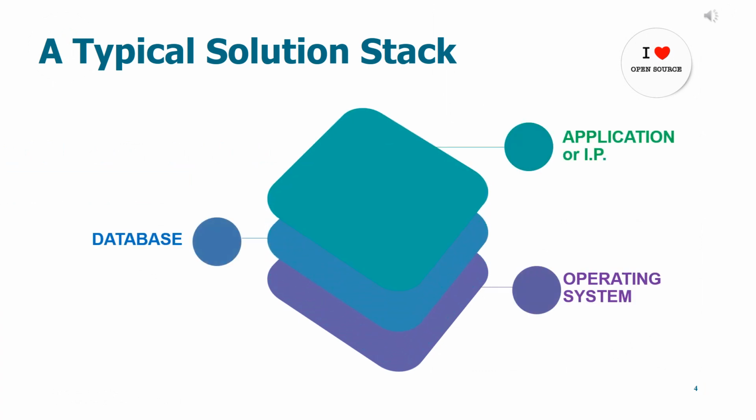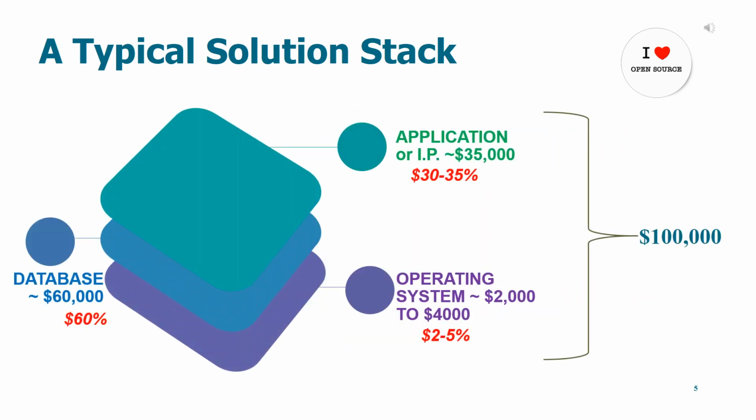This is what a typical solution stack at an ISV looks like. It's comprised of the operating system, database, and the actual application or IP that you offer. Let us assume that the total cost of your solution stack is $100,000. The operating system would be between 2 to 4%, fairly negligible, database between 40 to 60%, and the application itself ranges between 30 and 35%. Typically, you've already developed your IP at the lowest possible cost, so there's not much room there. However, the biggest cost is Oracle database, and we'll cover the best way of architecting that to reduce the cost of Oracle database. So for most companies, it comprises the highest percentage of the cost of goods sold.